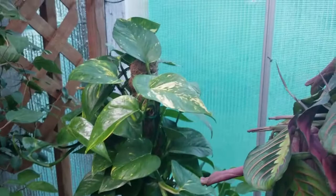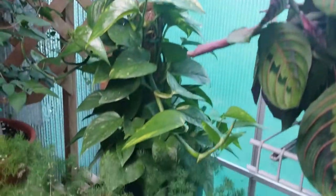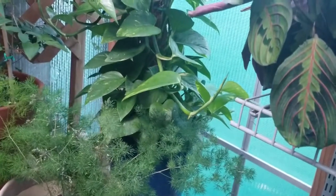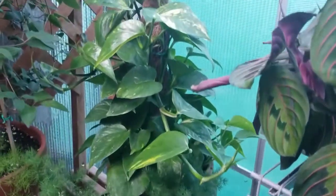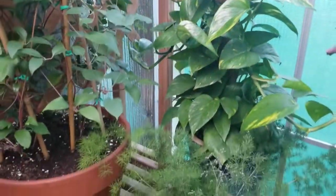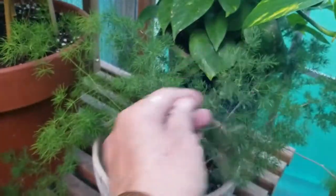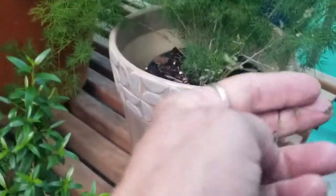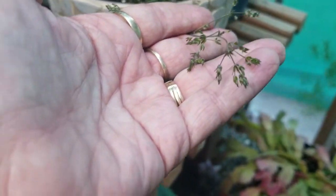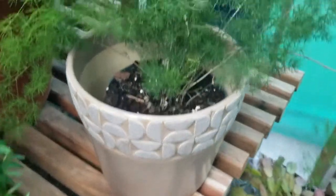I got that at Home Depot, and it was already on the, not trellis, but you know what I'm talking about. It was already trailing up, and it's so cute. Alright, so this is a fern, and it is an asparagus fern. Now, I just want to take a look at that. Well, I've got it here. I think that's dead. What a bummer.